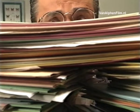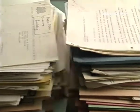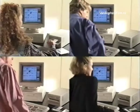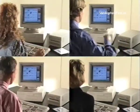Retrieval for your boss is one thing, but what if all your colleagues want information too? It used to take me so much time to retrieve and distribute the information that the incoming documents were once again piling up on my desk. Until I bought Canon's external disk file drive 5001S and a retrieval software package, CF File Plus. With this, I can also create my own index files on my own PC. Now my colleagues can search themselves for the documents they need.